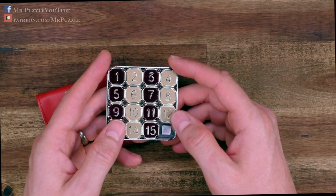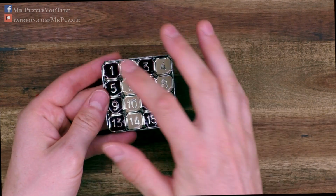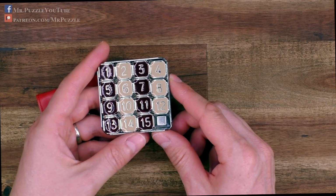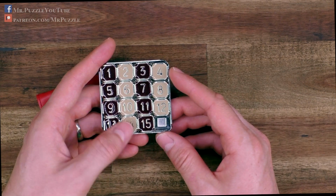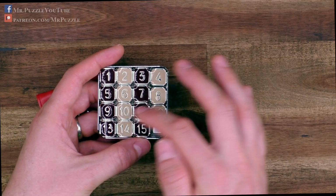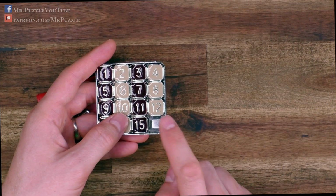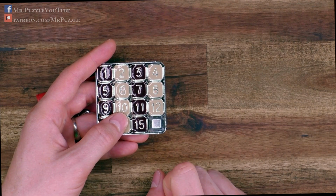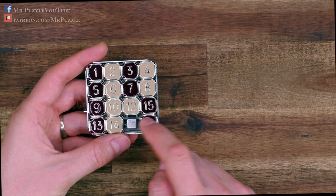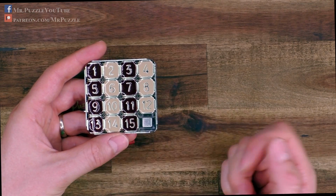It's a sliding puzzle that contains a metal frame and 15 separate pieces numbered from 1 to 15, and these 15 pieces must be arranged in the correct order. For example, in this case 1 to 15. The parts can be moved because one piece is missing here in the corner, the 16th piece is missing, and this enables you to slide these pieces here around and arrange them in a different way.